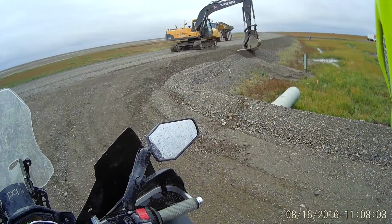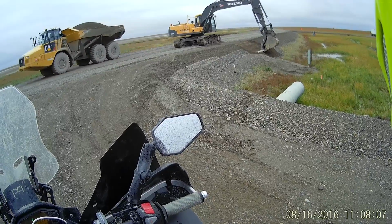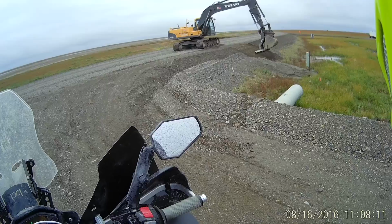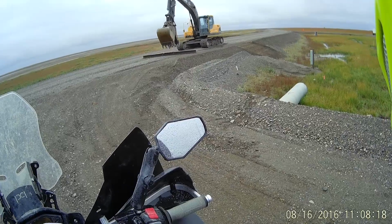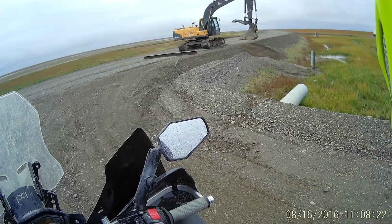So hopefully you guys can see this and the camera's angled well. You can see the grade stake right there in pink, just in front of me, and he's just pushing the bank down and setting slope. There'll be an excavator that comes by later that will handle the rest of it. Oh, he might be packing it now.